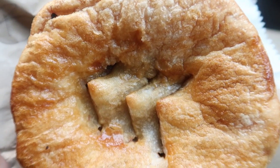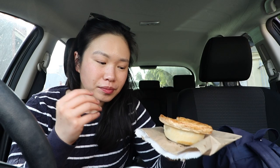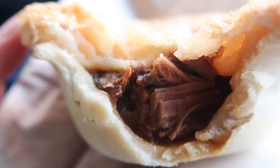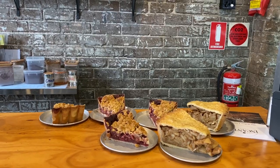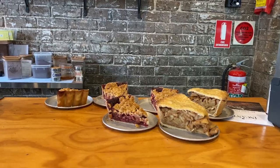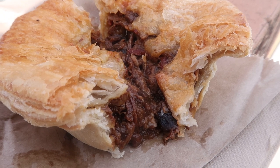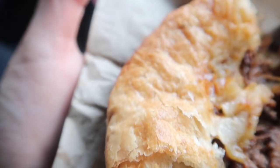The crust is extremely flaky, very, very buttery. The inside is actually extremely hot, but that gravy is delicious, and the beef brisket is so tender. For me, the barbecue beef brisket or the classic mince is what I go for whenever I come to Pie Tin. They also do really good sweet pies as well, which we'll have to come back and do another episode on. But for now, this barbecue beef brisket is filled to the brim with really tender, really flavorful beef brisket. I don't think you can go wrong with it.